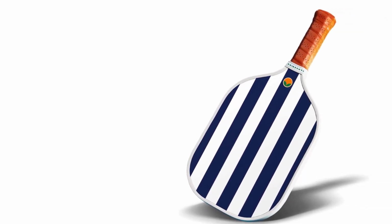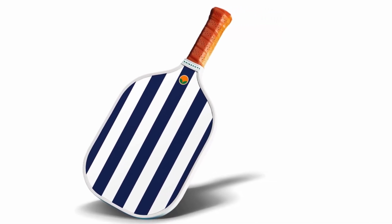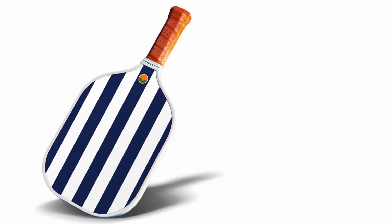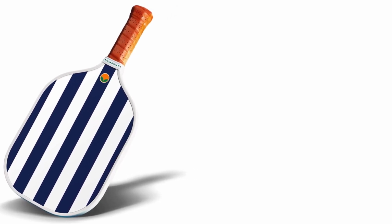Importantly, the paddle is USAPA, USA Pickleball Association, approved, meeting official size and weight standards for tournament play. This certification makes it tournament legal and suitable for competitive matches at any level.